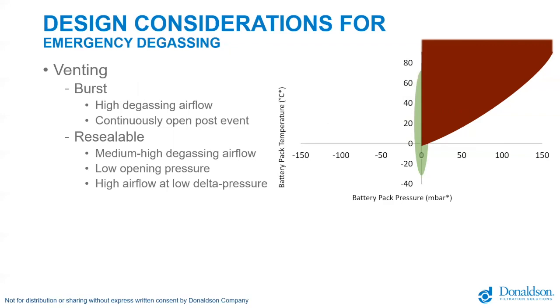But one nice benefit of this vent is that it's going to be continuously open post the event, which means if the initial emergency degassing event had a high pressure spike, but then decreases over time, this vent will enable high airflow during the entire event, versus a resealable might close up after that initial pressure spike occurs. However, the resealable will open up at a much lower pressure, which could enable some higher air or hot gas to escape faster. So kind of two different avenues of design when we think about designing around emergency degassing.